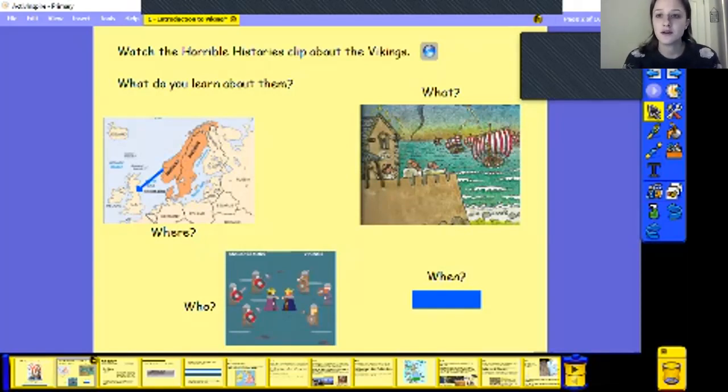So what did they do? They travelled across the sea on those long wooden boats that we talked about earlier, and they attacked or invaded and tried to get into our monasteries, which are like churches. When did they do that is our next question. Well done if you heard 786 AD, which was when the first proper invasion started. And then my last question is who?